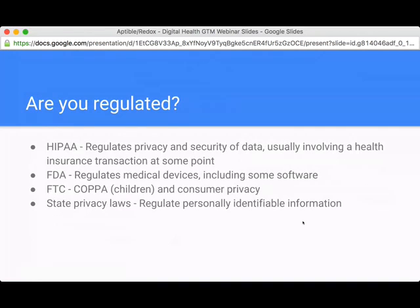There's a bunch of different ways that you can get regulated. HIPAA's probably the one that everybody is here for and is the most common source of regulation within healthcare. It's the most wide-ranging, and it's also the most serious because it has actual active enforcement going on right now.